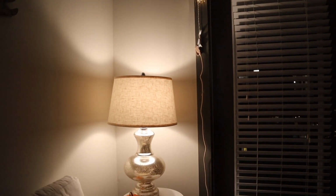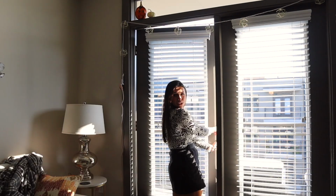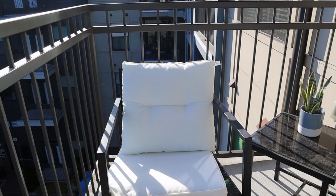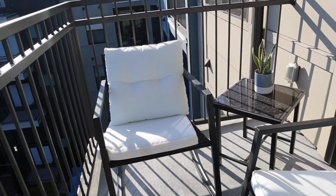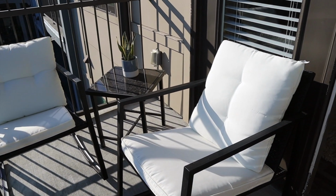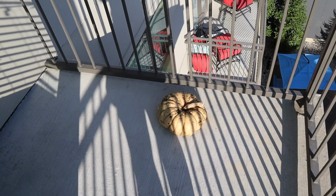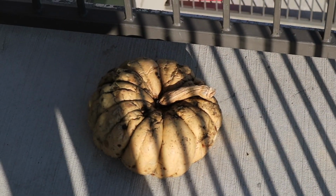We have our little Harry Potter pumpkin up in the corner, if you can see. And then this actually does open up to a little balcony. Let's go out here, shall we? So outside, we just have a little outdoor furniture set from Walmart. Not too expensive. It has lasted great so far. We just have a little plant out here, and then also a rotting pumpkin we need to take care of. But I love coming to work out here.